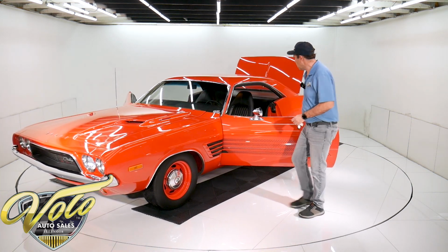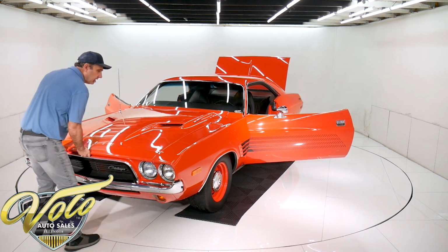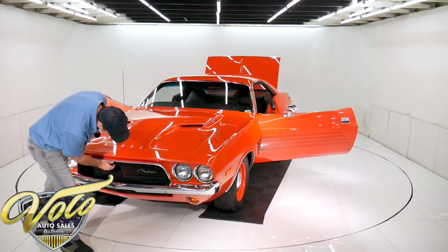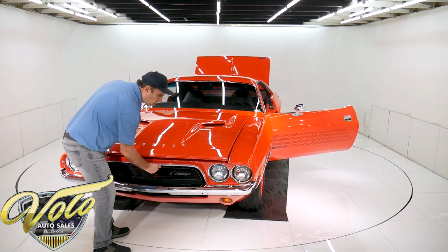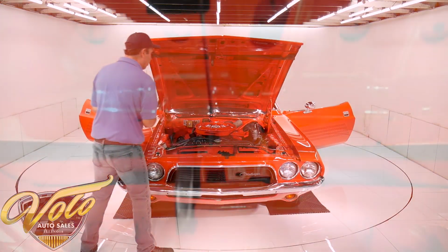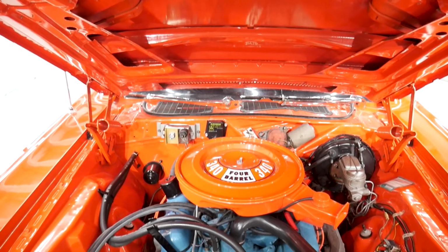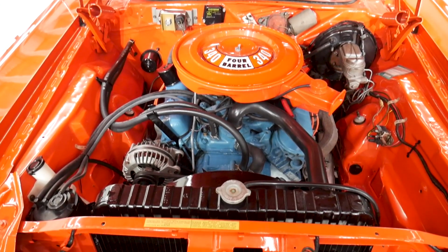The interior's all redone. We'll get to that in a second. Now this is the motor it was born with. VIN number match 340. Completely rebuilt, balanced, blueprinted motor. And it's all stock manifolds.